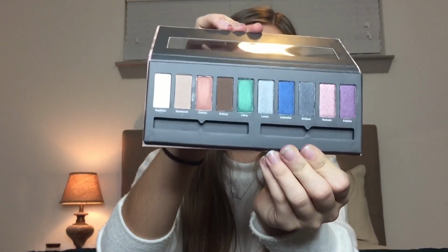I've been waiting to do a dedicated Ulta Beauty full face impression, so I've been saving some of my products. This is super gorgeous, but I have yet to dive into my Ulta shadows, so I don't want to give a full impression on this.